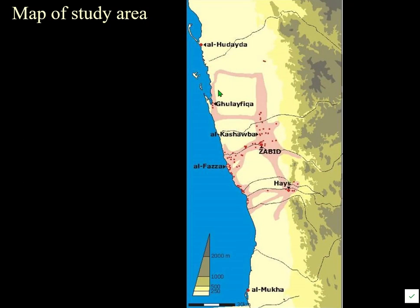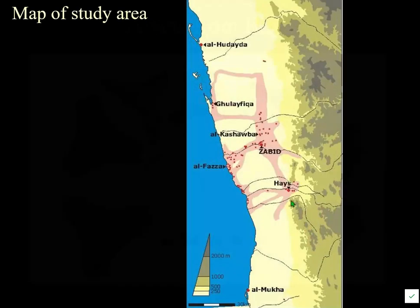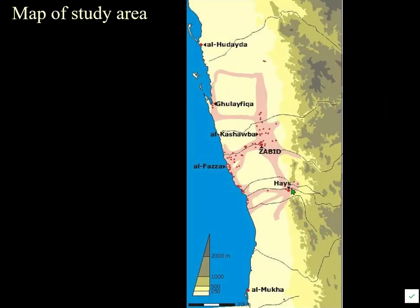Right, so lots of sites. I keep coming back to this one, I don't know why. Oh yeah, so Hais is here. I keep telling you this. So Hais, Faza, and Zabid. There's another site up here called Al-Fashal, but we'll get to that.